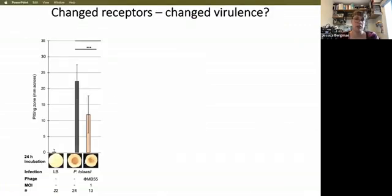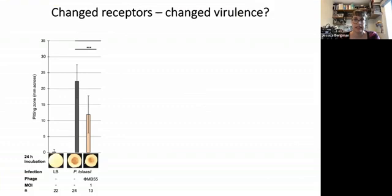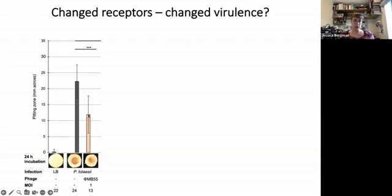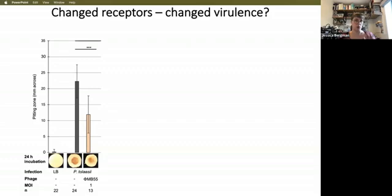So we have changed receptors. Does that mean we have any kind of changed virulence? So we went back to the virulence assay, and this is just what I showed you before. Having no bacteria means basically no pitting, adding bacteria, lots of pitting, adding bacteria plus phage, less pitting. But what happens if we add the mutant bacteria that can no longer be recognized by phage?